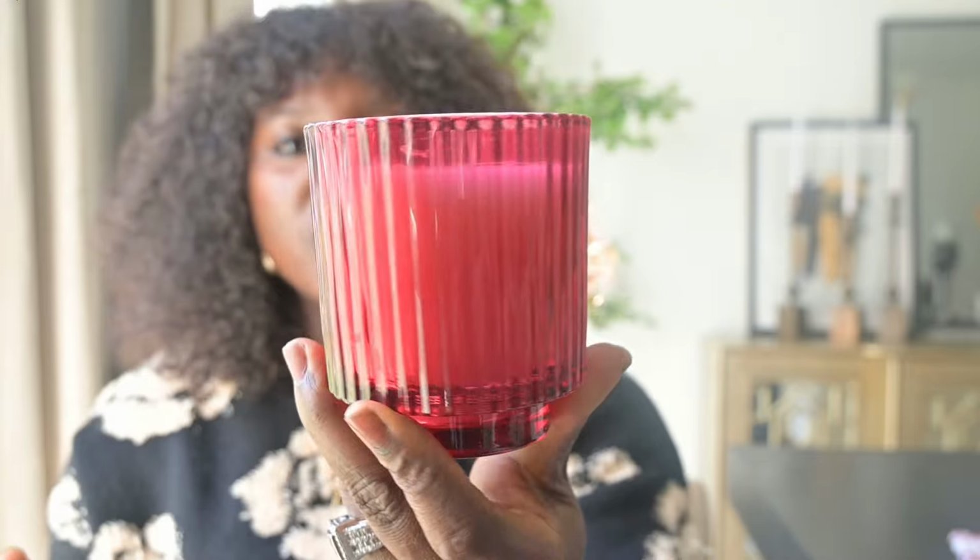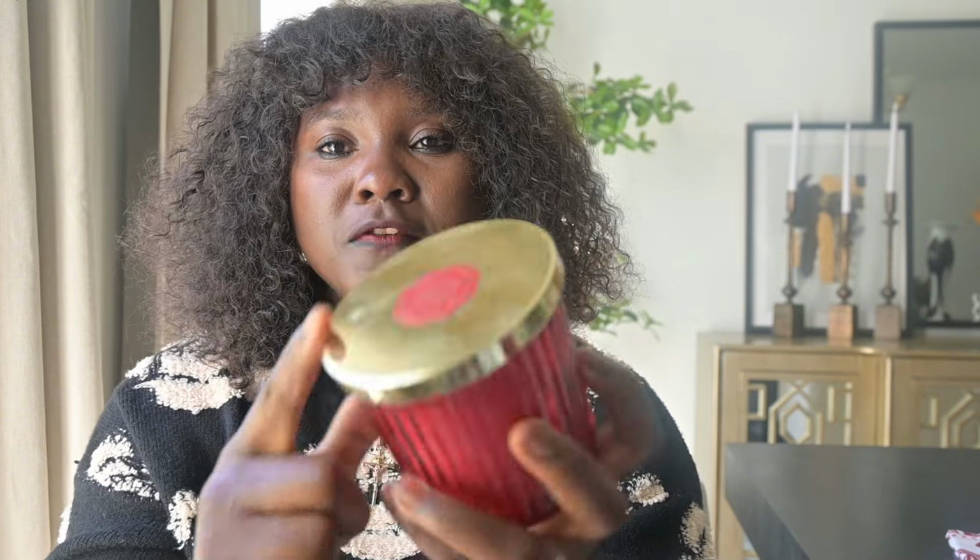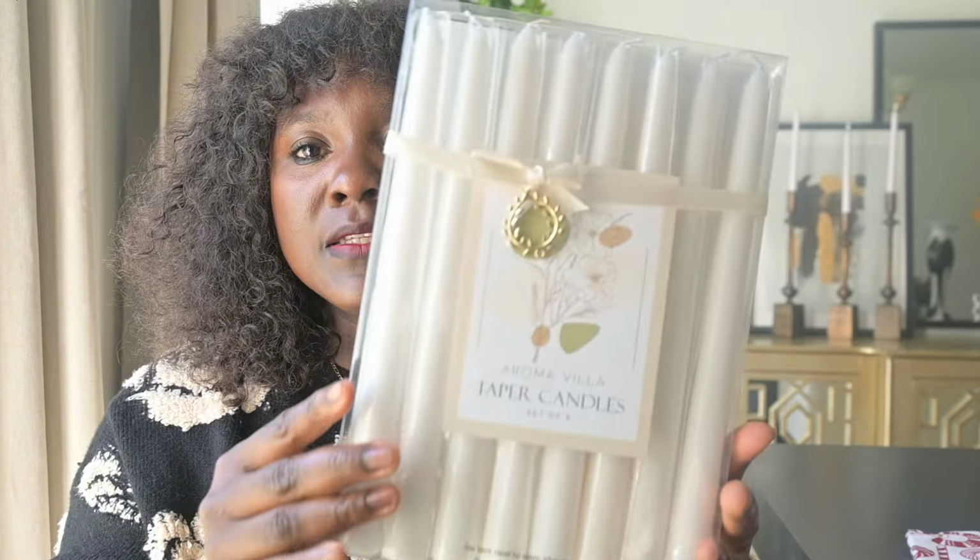So I really love this, and I just love the jar, to be really honest with you guys. I love the design on this, and this was $5.99. And I love that it comes with the gold cover. Another find again from Ross, I was able to find this candle that comes in a pack. It's a set of 8, and this is how it looks.